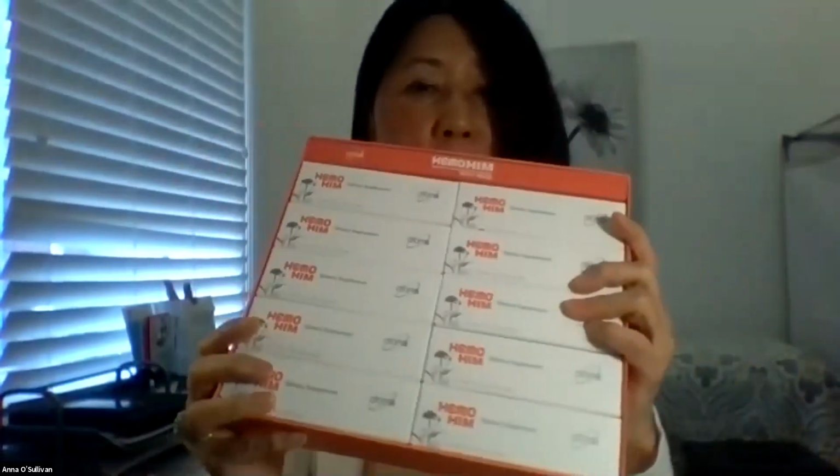Firstly, the HemoHIM comes in a box like this. This is one box of HemoHIM. And as you can see, it's fairly large, and that's because you get 10 of these little boxes. And in each one, you will get 6 individually packed packages. So this is considered one dose, and you're going to get 60 of these in one big box. And I'm going to show you how to take it.